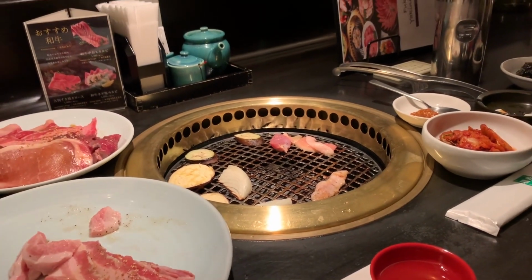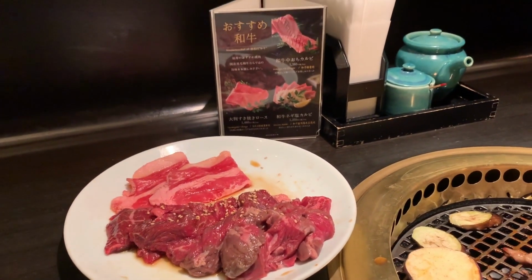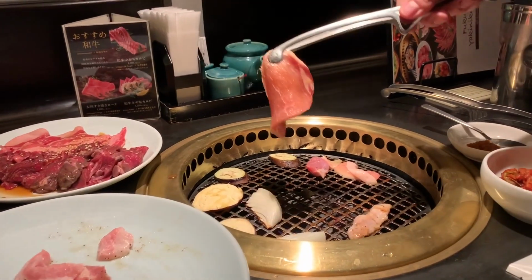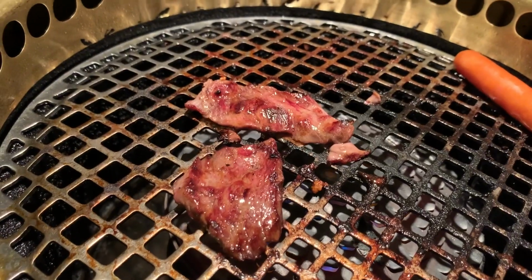If you like meat, you'll love yakiniku. Yakiniku is barbecue meat. In yakiniku restaurants, you have a grill on your table and you grill the meat yourselves, so you can choose how rare or how cooked you want your meat to be. There are usually all-you-can-eat courses at these restaurants, so be sure to ask your waiter about them.